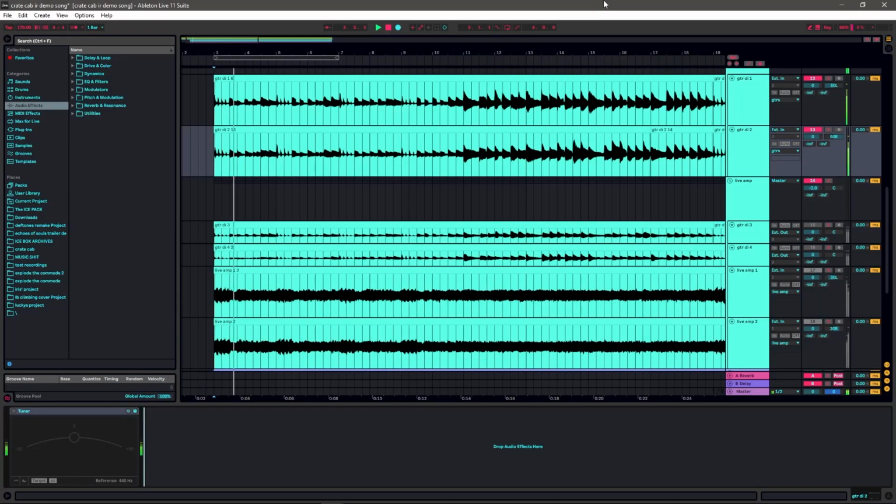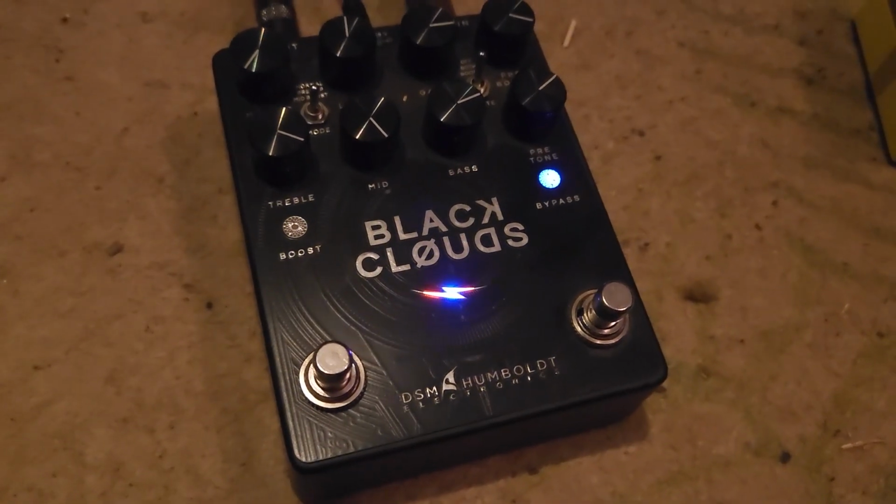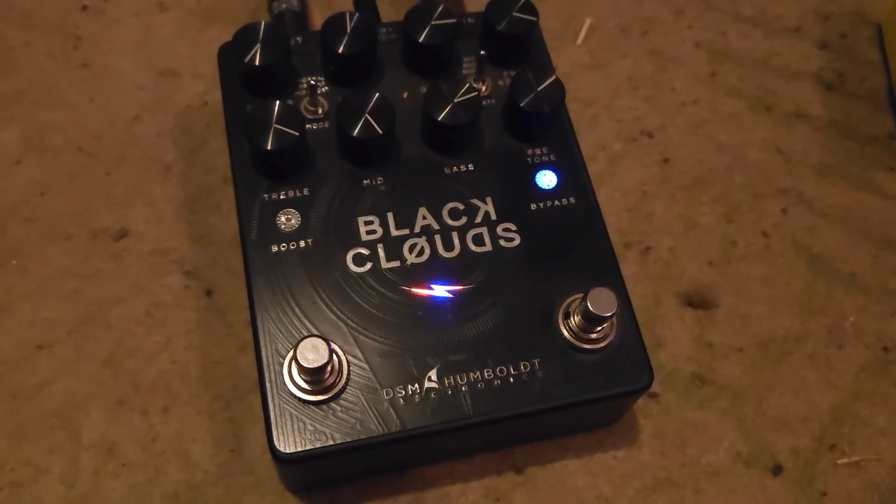One pair is the far proximity impulse response loaded into an impulse response player, and the amp simulator being used is a Soldano SLO 100 model. The other pair of guitar tracks is a live amp. I'm using this Black Clouds distortion pedal. This is kind of like an amp in a box. It has a ridiculously modern, djenty, mid-forward type of sound. And I'm just using it in preamp mode and going straight into the Seymour Duncan power stage.